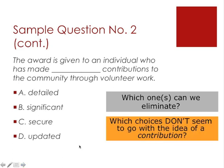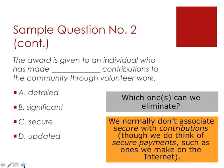So thinking about which ones don't seem to go together with the idea of contribution, probably the first one we can eliminate easily is secure. Now, of course, this has changed if we think about the internet, but generally we don't associate the word secure and contributions. We might think of a secure payment, perhaps even a donation that we can make in a secure way. But generally we don't say secure contributions. So in this case, this is one that we could probably eliminate pretty easily.